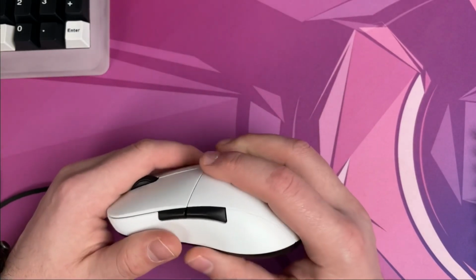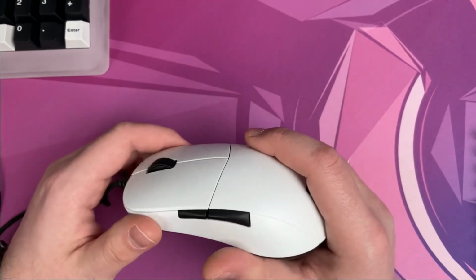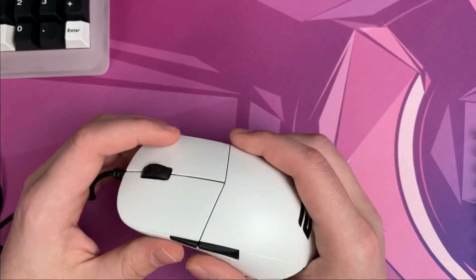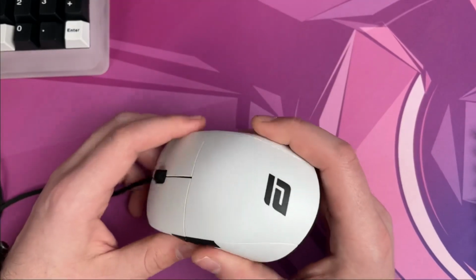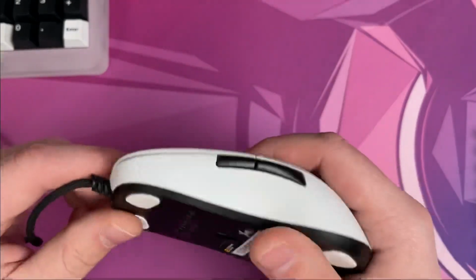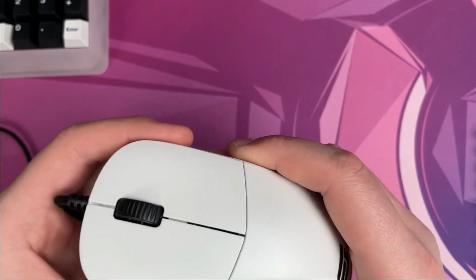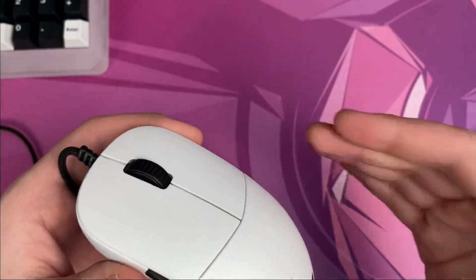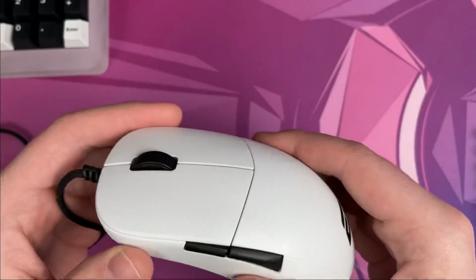The shell has like a nice coating to it that's not really problematic for fingertips, although I will say the black one does show it significantly more than the white. My only issue that I might have with the XM1, if I could change anything, is going to be the scroll wheel positioning. I can't really determine if it's either too small or too forward on the mouse, but you get used to it after a while.